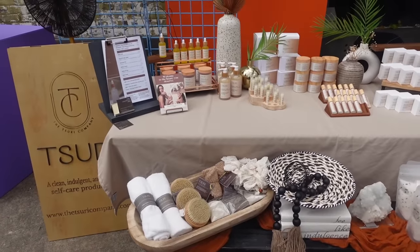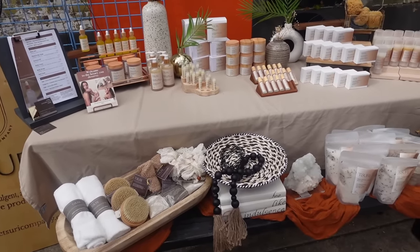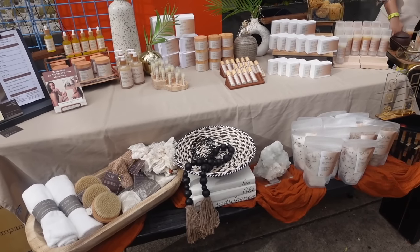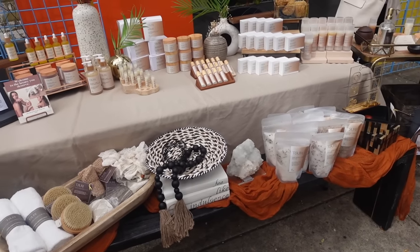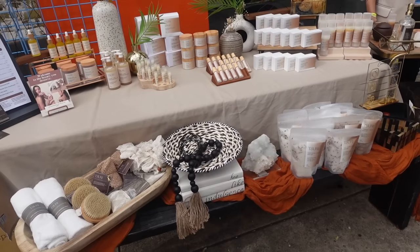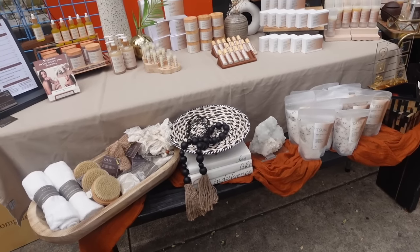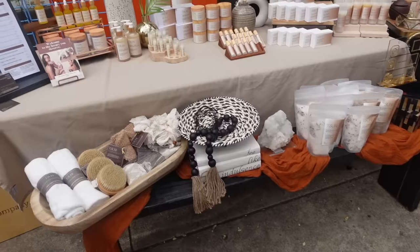Okay, okay. We got clay masks. We got the multi-use oil, which I use for my beard and stuff like that. But you can use it for anything. We also got bar soaps, body creams, just about anything you can think of for the body. Okay, I definitely want to try the multi-purpose oil.